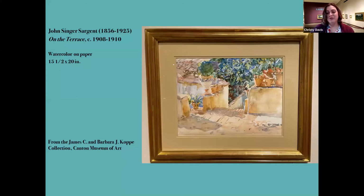And in 1887, he made the first of many trips to the United States, where he served as a role model for a generation of American Impressionists. He was known originally for his portraits. However, he found that he was very passionate about his landscapes, such as this one that's from our permanent collection, titled On the Terrace. And he closed his studio and stopped painting portraits altogether in 1907.